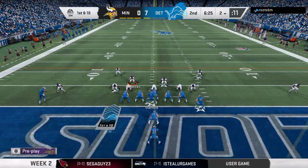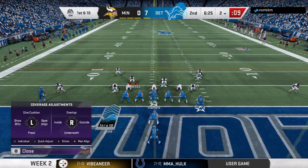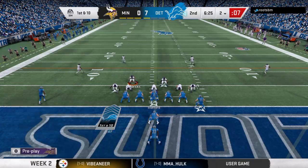Stay 50, stay 50. Mike 5-4, Mike 5-4. Big stop, D. Big stop.